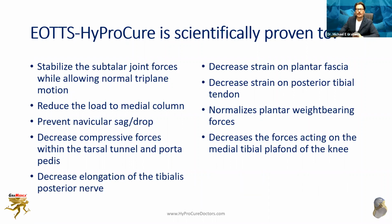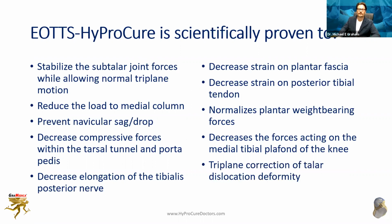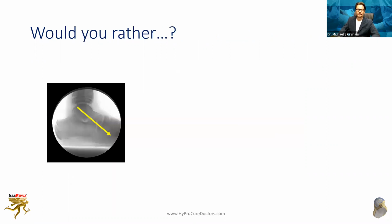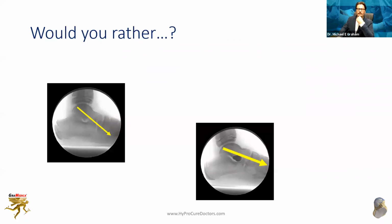So there's absolutely no other method that has been shown to have such a positive effect to the foot and ankle, and now also to the knee. And we know that this will have a positive effect to the rest of the body. So if it's my child, I'm not going to just let them keep walking on those misaligned feet. And I'm definitely not going to do something like a subtalar fusion. So for me, that was the initial thing: I want to offer my patient an effective, scientifically proven modality. Observation and external devices are scientifically proven to be ineffective. EOTTS with HyProCure is the only thing that is proven to be effective.